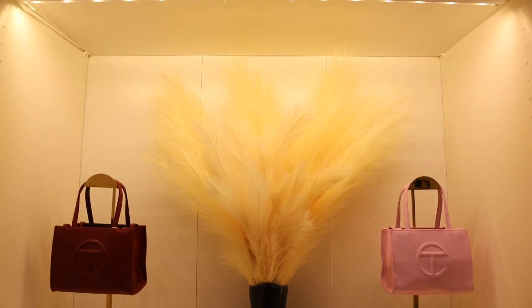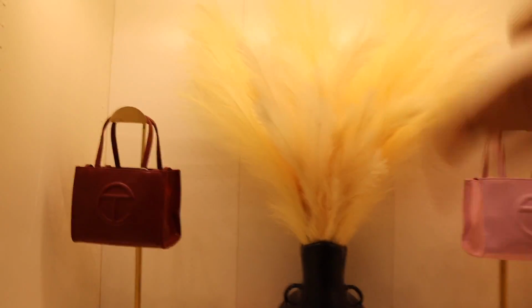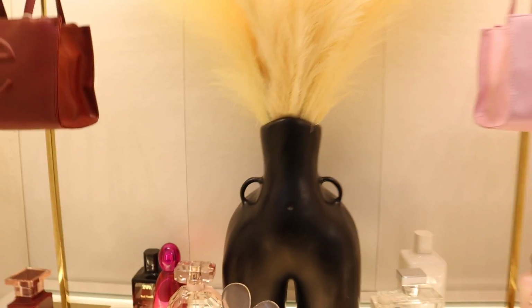But in this area, I just wanted something different. I know a lot of people like pictures and stuff right here. I didn't want that. I wanted some pompous. I have this ethnicity inspired vase. It's not the real one. I want to let it be known before anybody comes in the comments. It's not the real one.